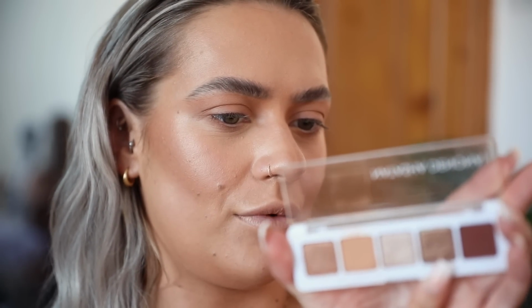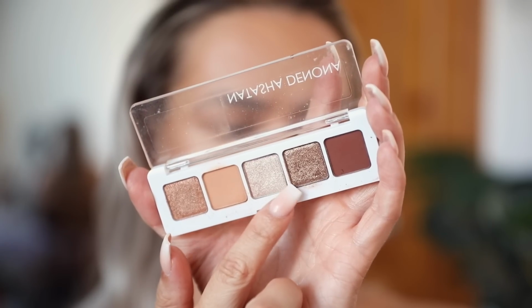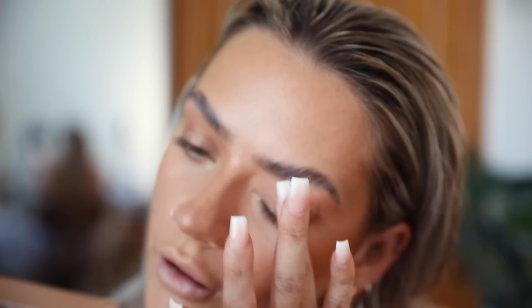And then, because we're nearly done, I took this shade here, which is Coin. I literally just take it on my finger, tap it in the center of the lid up to the crease, and it's just the most perfect. Oh, doesn't that just look like it's wet. It's such a gorgeous formula, and such a lovely color that it does just look like a wet lid when you don't build it up loads.